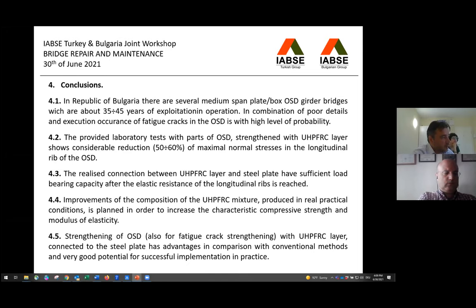Improvement of the composition of the mixture for the ultra high performance concrete produced in real conditions is planned in order to increase the characteristic compressive strength and the modulus of elasticity. Actually, we have reached 125 megapascals, but we would like to go further, maybe to 150, why not even more.